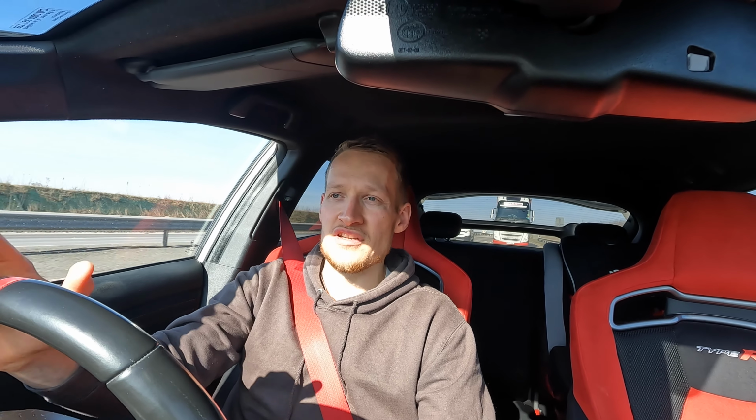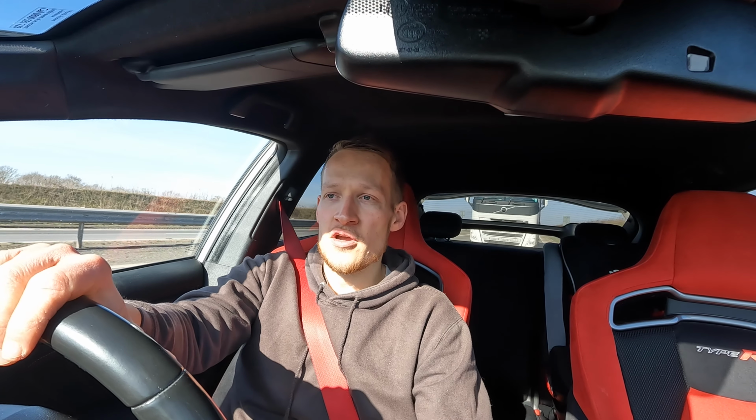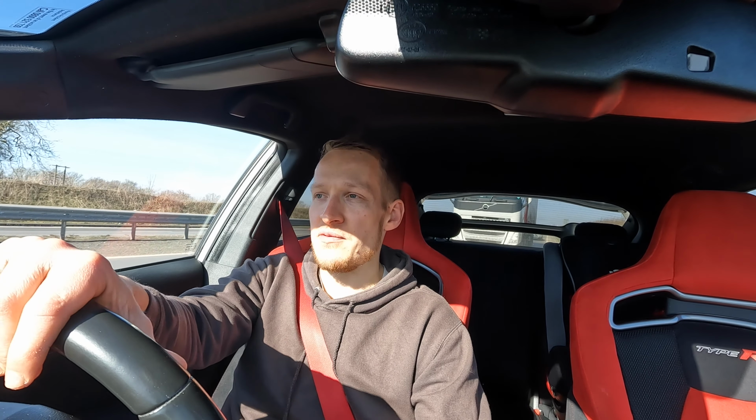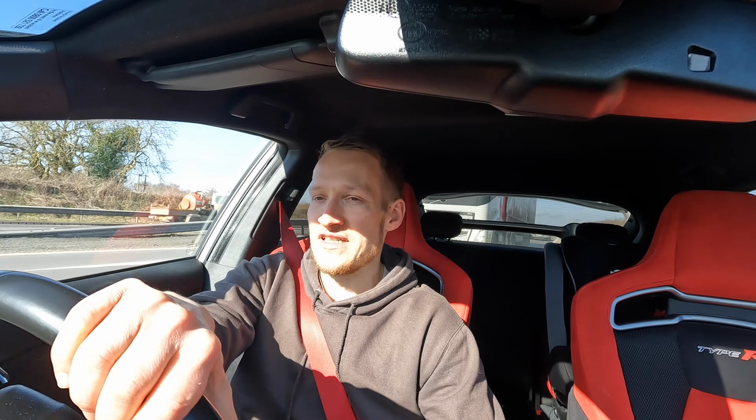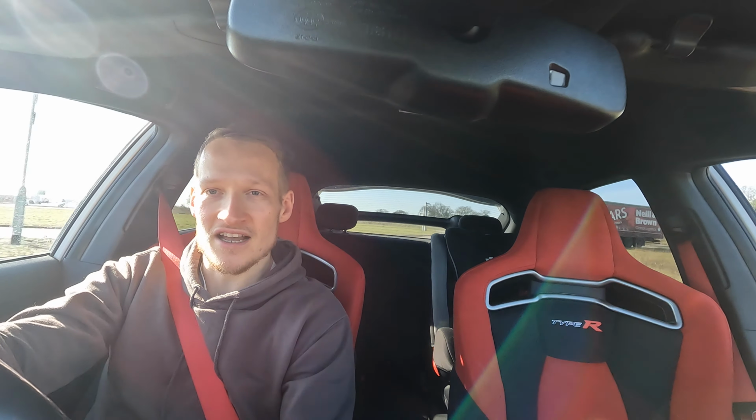But what we're going to do, we've done you a few pulls on here. I'm going to pull off onto some country roads because that's where this thing is at home. It's a hot hatch, we want to get it on those back roads and really test it. So we're going to pull off the dual carriageway because it's not the best road to be testing this bad boy. Then we're going to get onto a back road where this thing does its job really, really well.